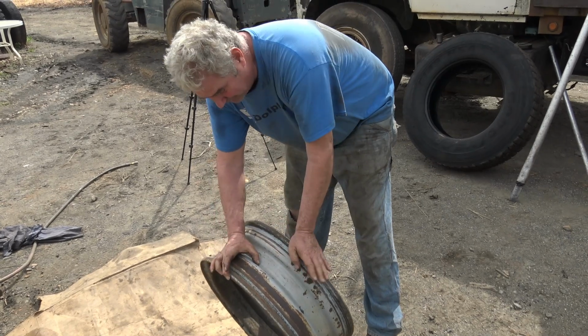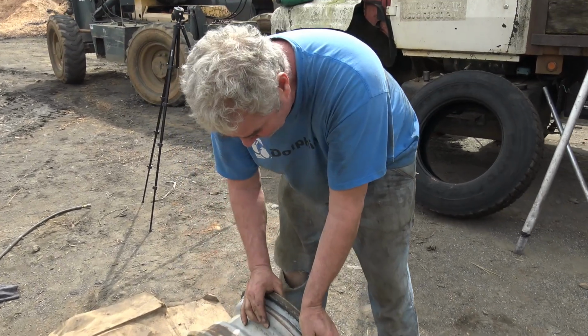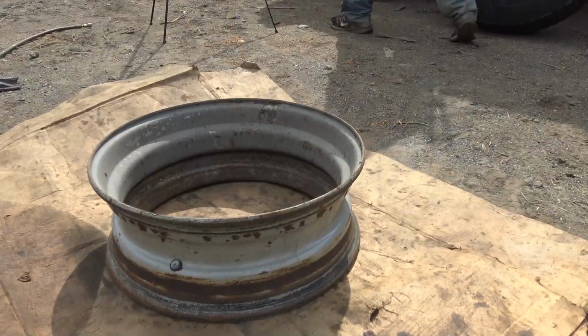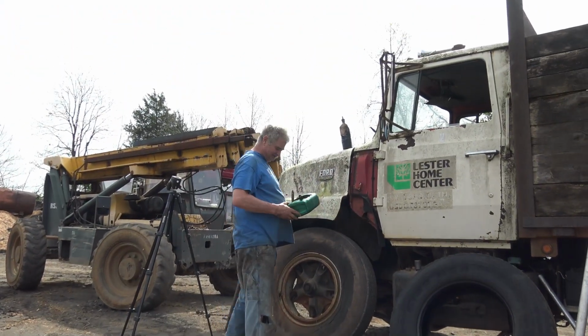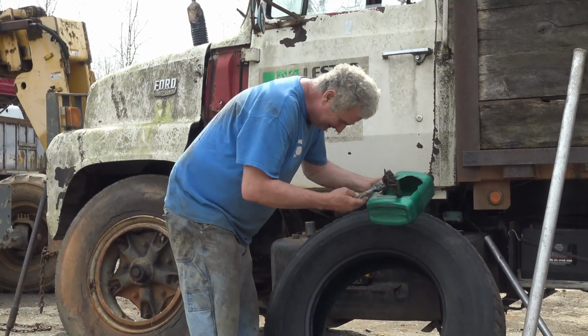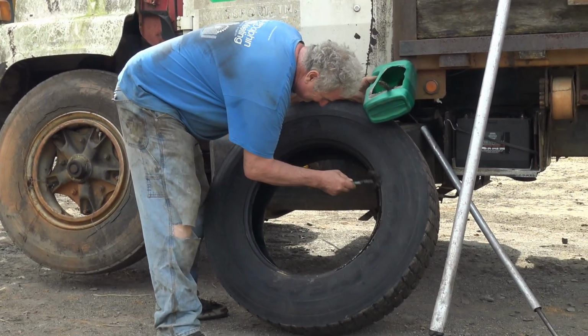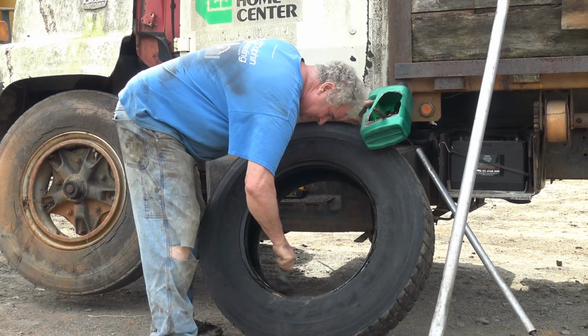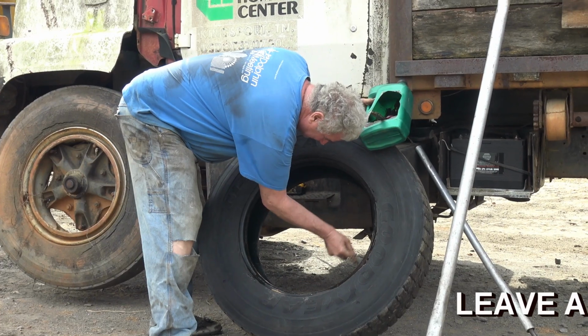You got a wide part on your rim and a narrow part. You always want to put the tire on from the narrow part. Then you get some of this Marvel's Mystery Oil right here. It's more mystery than Marvel. Slither a little bit right there on that rim all the way around. Make sure you get that inner part real good. That makes it slide on a whole lot better.